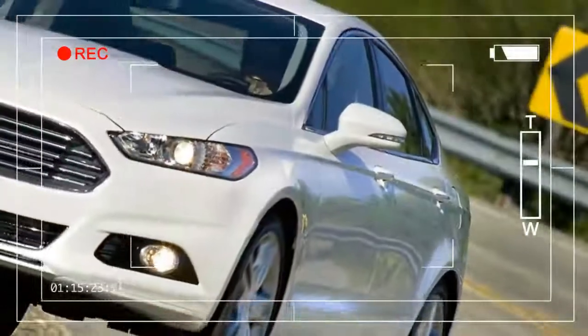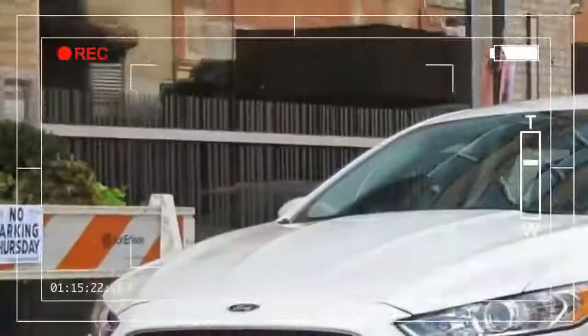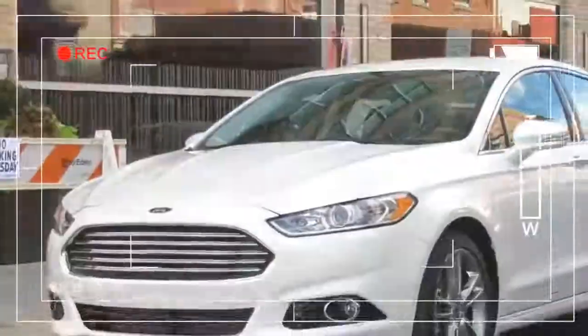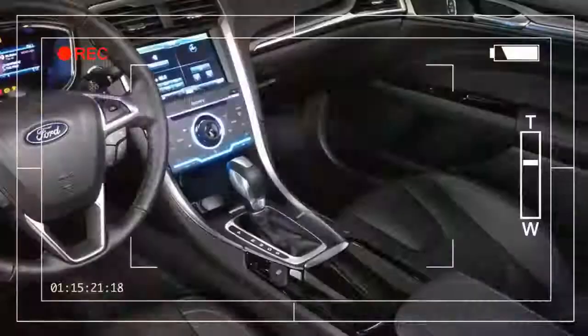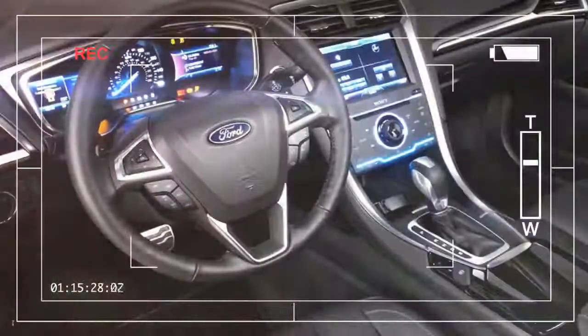Ford's latest salvo in the war against the annoyingly dominant Honda Accord and Toyota Camry has been turning heads. And it's easy to see why with just one look. Is the Fusion more than a pretty face?